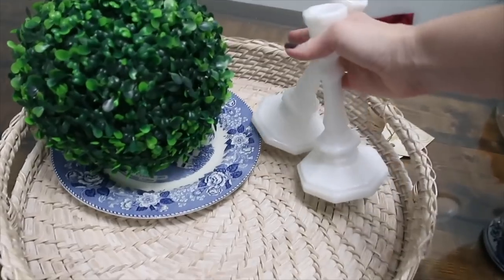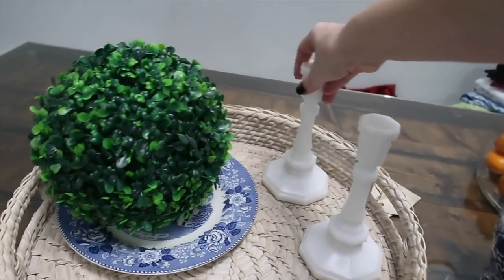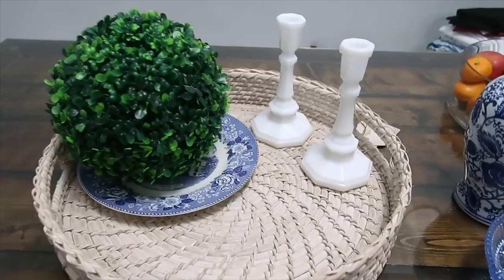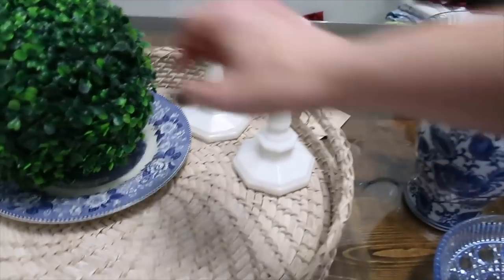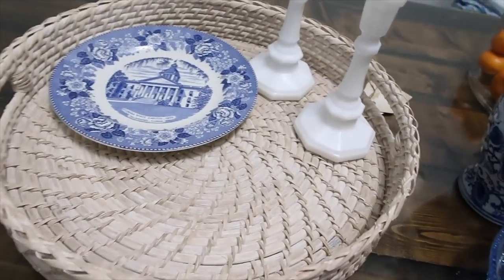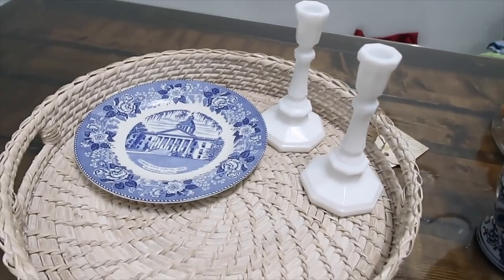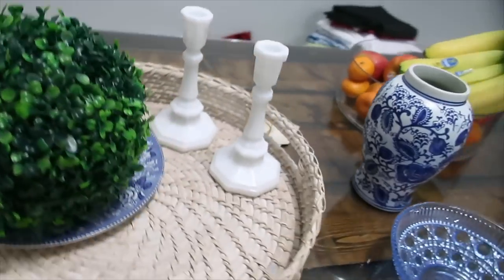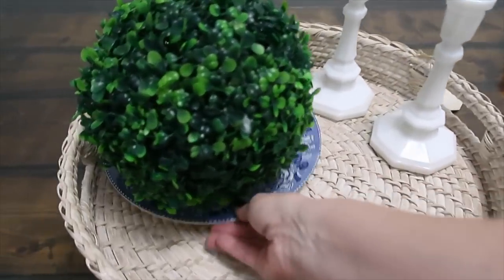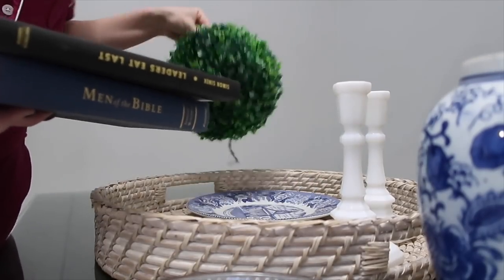So I found these two. This could be really pretty. These are antique milk glass candles with the coasters here. I think instead of this, I'm going to want this with the cascading tulips. I think that would look really pretty. For now, just to get an idea of the greenery and the height, right there. And then the coasters. Maybe I should get a couple books. Here's some books for height.